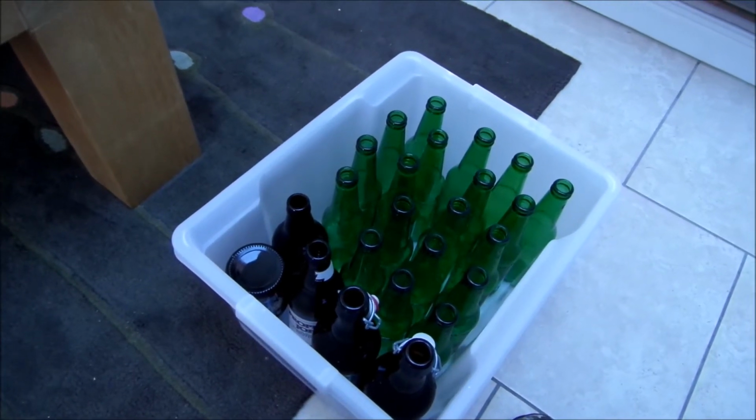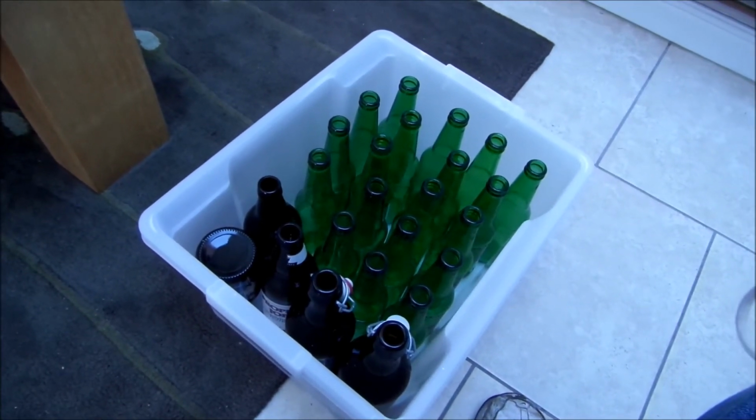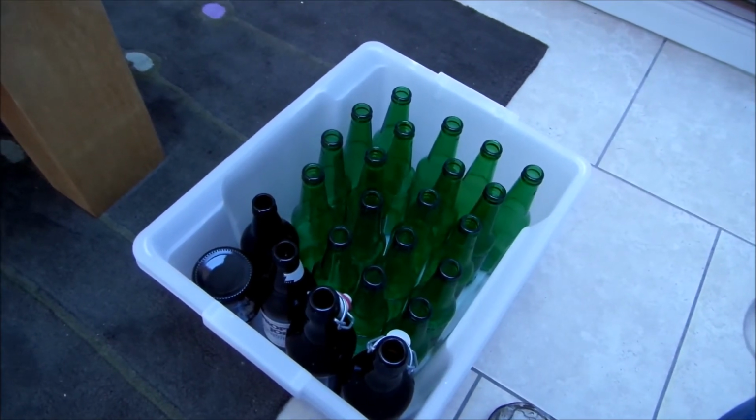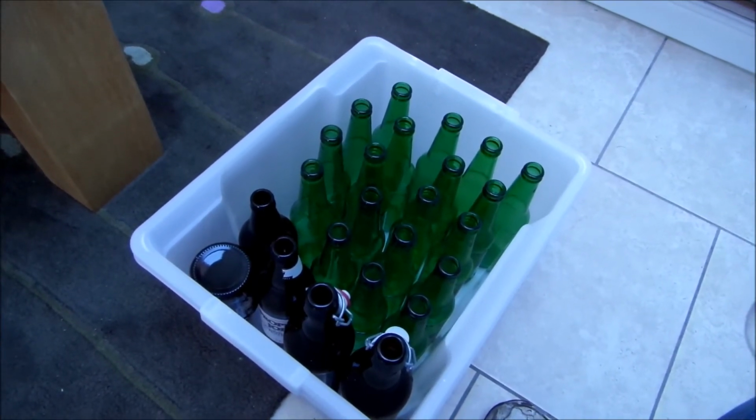So get down to your local pub, landlord, landlady, ask them nicely, can you have some bottles? They may even pay for those to be taken away, and I'm sure they'd be glad for you to take some bottles away.